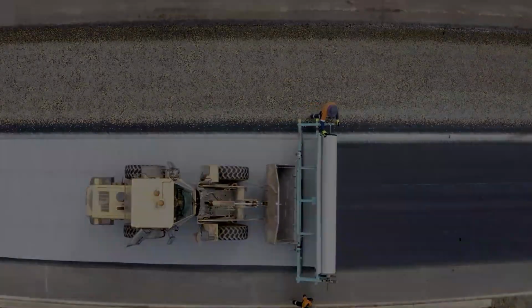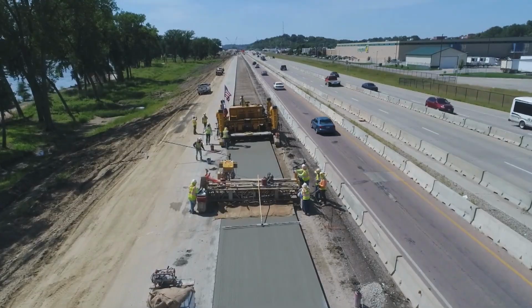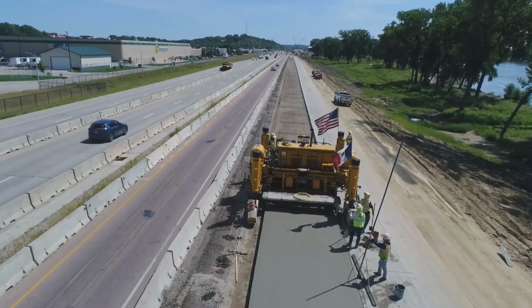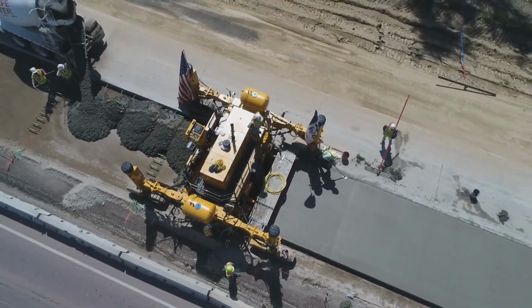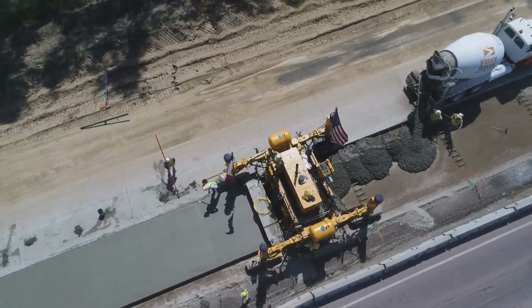The Gomaco GP 2400 Slipform Paver is a powerful and versatile concrete paving machine built for large-scale infrastructure projects. It can pave widths up to 16 feet with the standard frame and up to 24 feet with optional extensions, making it suitable for highways, airport aprons, and major roadways.